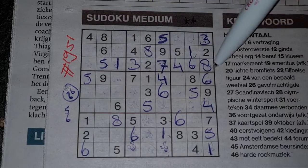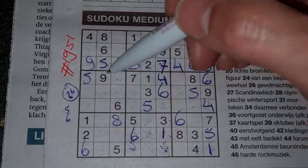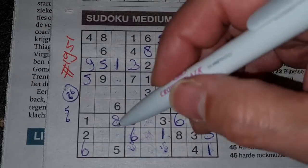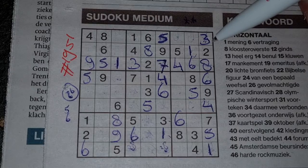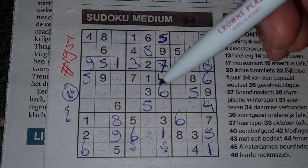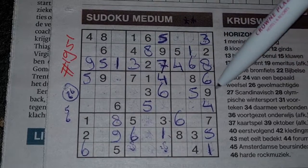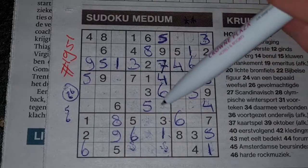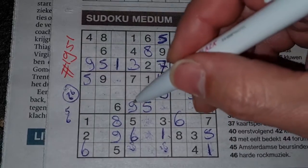1 number left in the third row for the number 9. 9 in this column, the first column. 9 in the second column. So in the column next, the only place for a 9 should be there. Then 9, 7, 4. Alright. We have a 9 in this row. 9 in the middle row. So in the row below, the only 2 places for the 9 should be here or there. We see there 9, no 9 there. 9 should be there.